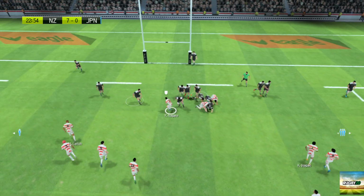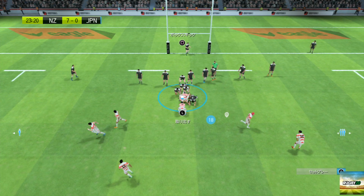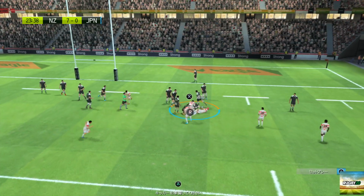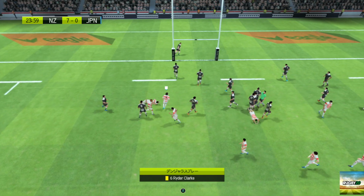Attacking options here for the number 9. They set up a ruck and they fly into the ruck. Oh, they're really intent on keeping this ball alive. The attacking team keeps the ball. Excellent offload out of the tackle.